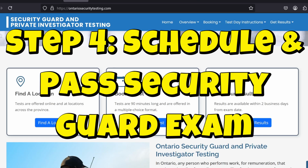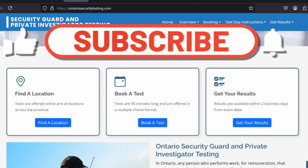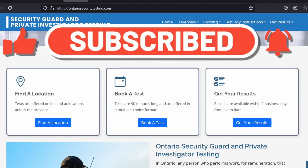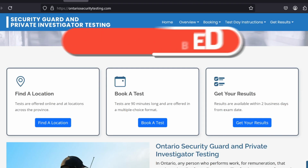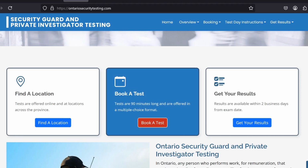Step 4. You're going to schedule and pass the security guard exam. After your training, you have to pass the Ontario security guard exam. It's going to consist of 60 multiple choice questions, 75 minutes to complete it, with a passing score of 62%. You're going to go to OntarioSecurityTesting.com to book your exam. Click book a test right here and follow the prompts.